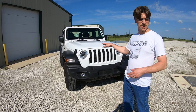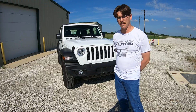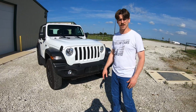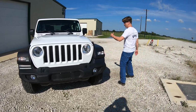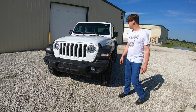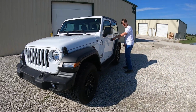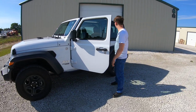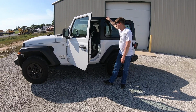This being a base model would make a great project if you wanted to build it up, turn it into your off-roader, or customize it however you wanted to do. It'd be a great starter for that, or if you just want to leave it stock and enjoy it as a fun little Jeep, it'd be great for that as well. Like I said, it has a few options on it, mainly the automatic instead of manual, so it's got the 8-speed automatic in there. It also has the factory hard top, and that's pretty much it.